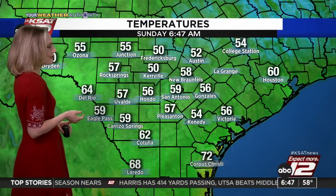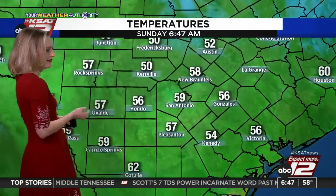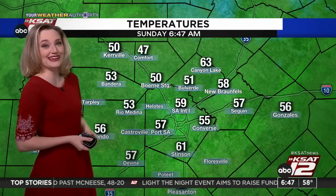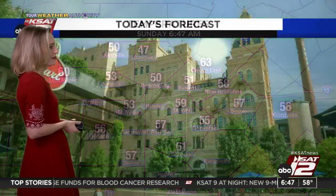It's 58 in New Braunfels, 50 in Kerrville, 57 in Rock Springs, 64 in Del Rio, 62 in Cotulla, and 57 in Pleasanton. As we zoom in a little closer here to the San Antonio metro area, you can see it's even in the 40s in parts of the Hill Country. It's 47 in Comfort and 51 in Bulverde, 50 at Bernie Stage Airfield, and 57 in Port SA.